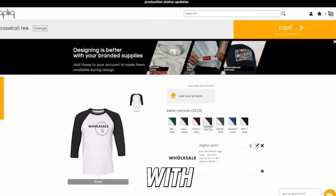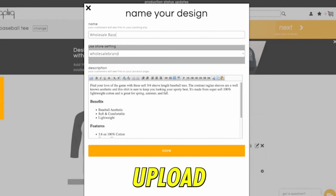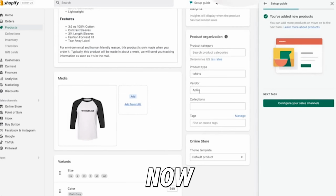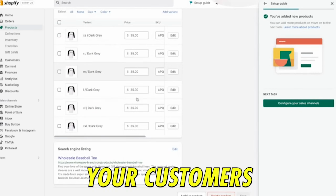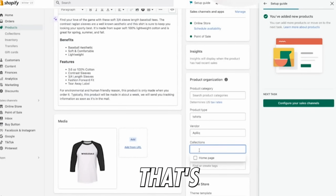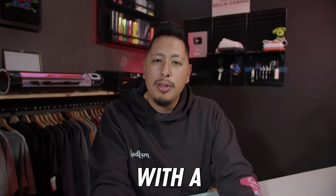So if you started with Shopify and now all you want to focus on is design and marketing, all you got to do is upload your art to the Applique platform. It connects to your Shopify. You now have product listings and your customers can start buying products from you, and Applique makes it and ships it for them. That's probably the best method if you don't want to do anything yourself and you just want to job it out. It's a lot safer to work with a print-on-demand supplier.